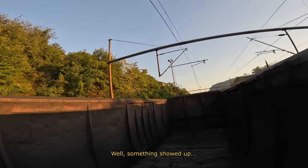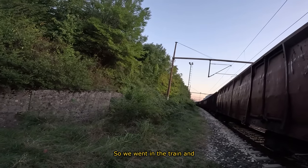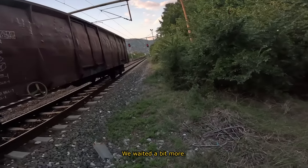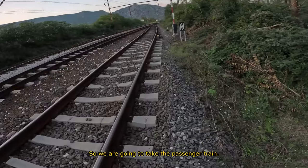Something showed up. So we went in the train, and after 3 minutes we heard, like, you know, the sound of a lock decoupling. We waited a bit more, but there is no movement. So we are gonna take the passenger train.